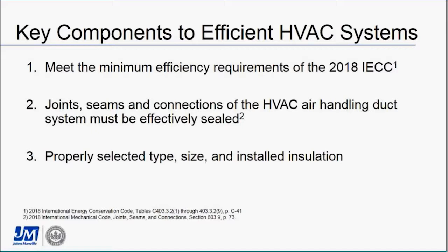Air conditioners, for example, are manufactured and labeled with a SEER rating, a seasonal energy efficiency ratio, usually from 13 to 21, that is the ratio of the cooling output of the equipment divided by the energy consumed. The higher the SEER rating, the greater the energy efficiency. And of course, the HVAC system, the skeleton within the building, should be properly sealed to prevent air leakage so that you're not losing your conditioned air to unoccupied spaces.